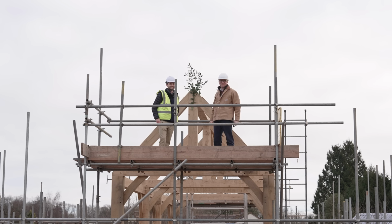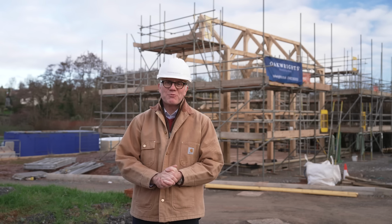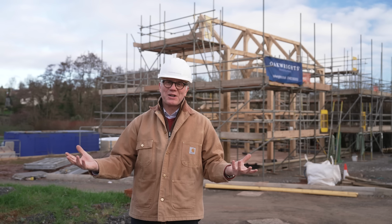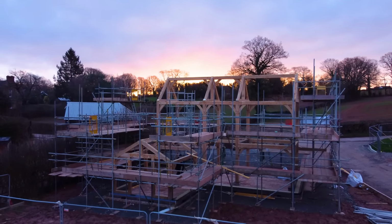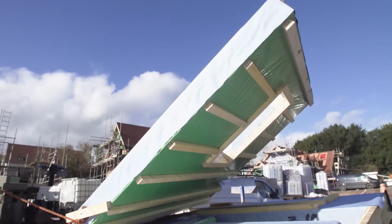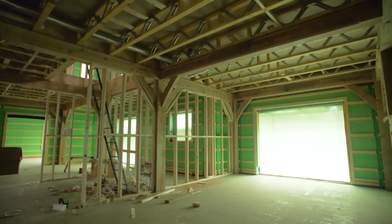There we are. I hope you've enjoyed today's episode where we've been describing the exciting part of erecting the oak frame, the core of the home. In the next episode, I'm going to describe the installation of the encapsulation system. So that will be the walls, the roof and the floor.